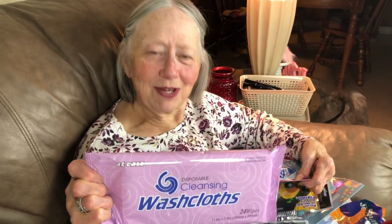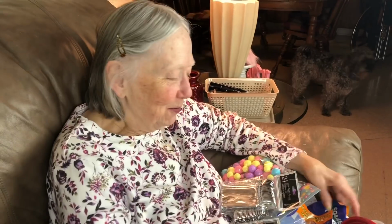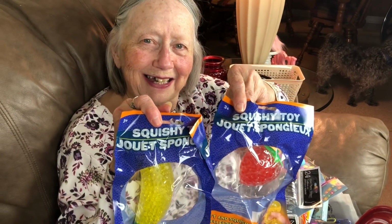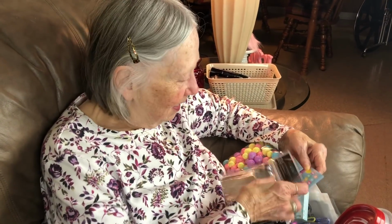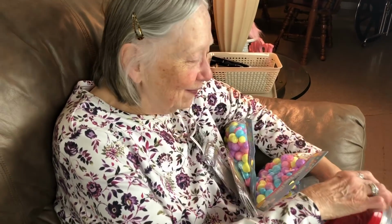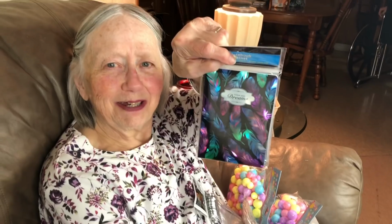Okay, my mama's going to show me what she wants to go back to the Dollar Tree and get. All right, washcloths. One of these little squishy things. And they also had some grape, I think a grape one, but I didn't pick that one up. And I want one of these books. Maybe two of them. What are you going to do with them?